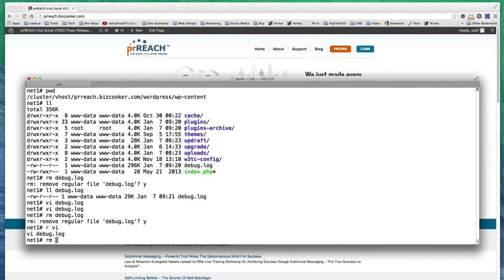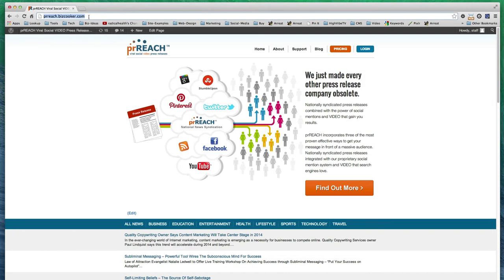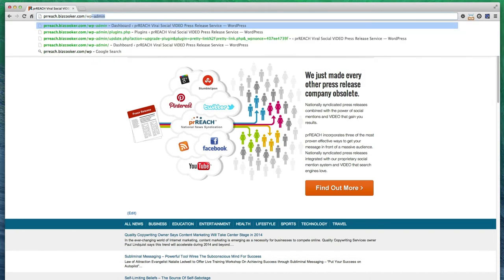All right, so let's grep pretty link debug. Okay, so updating the pretty link plugin was all that was required to fix the problem. So I say kudos to whoever the developer is with pretty link, because somebody turned in a bug to them and said, please fix this, and they did. So, whoever those guys are, you guys are doing a fantastic job. All right, so let's go back to WP admin.